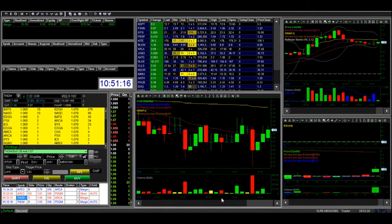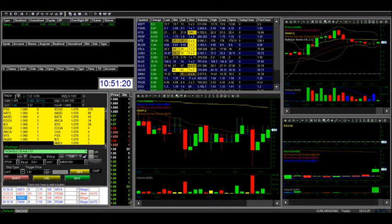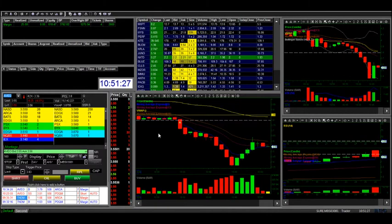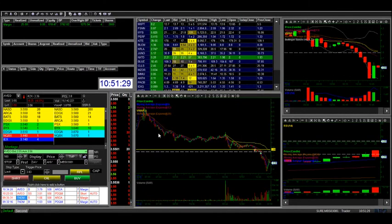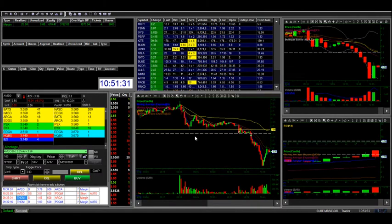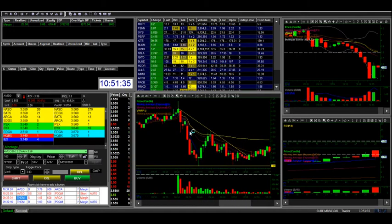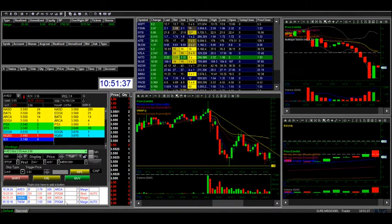A lot of these trades, after I buy in, the worry sets in and I don't stay consistent. A good example is AVEO here. When I got into this, at 10:23, right?